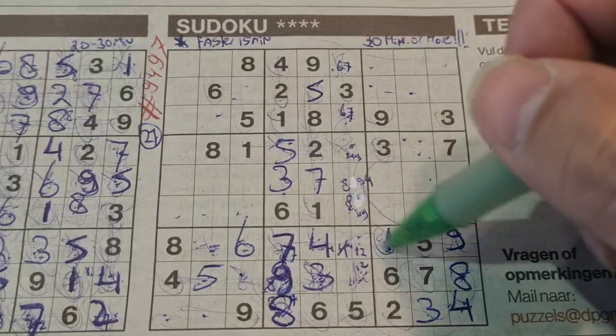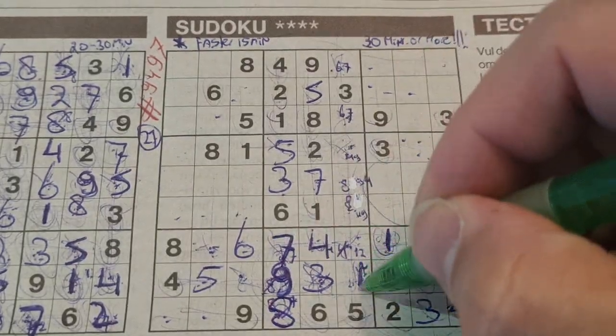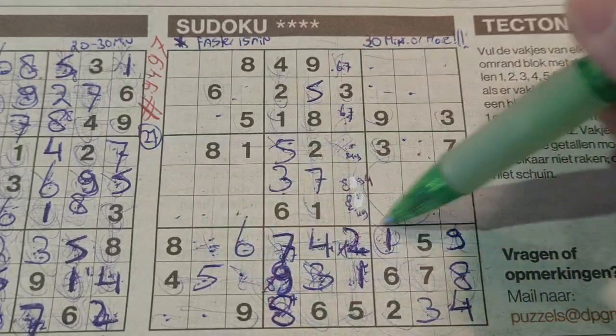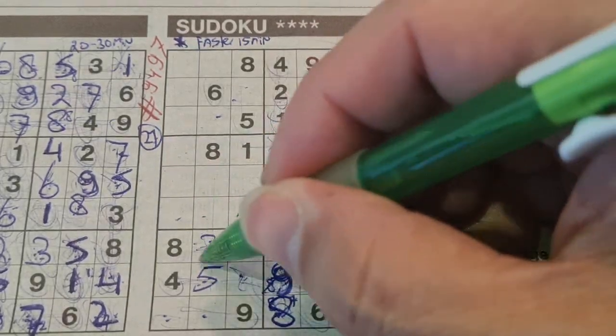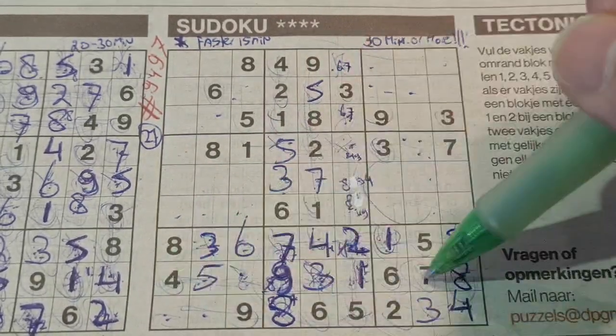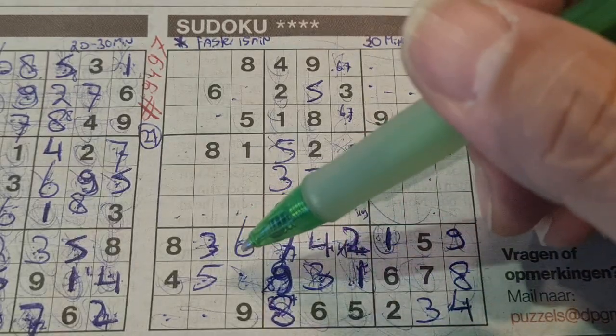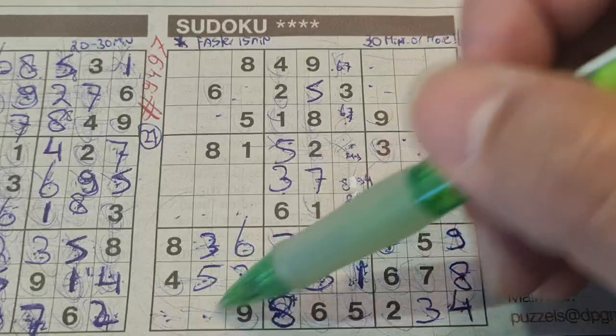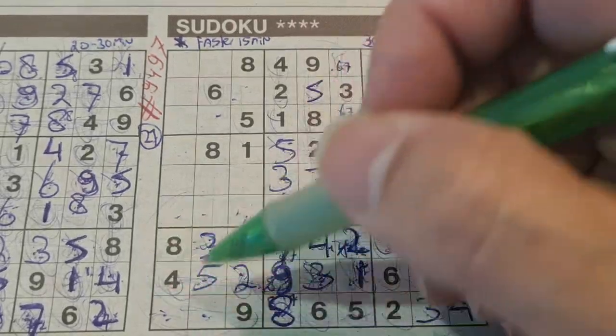1 and a 2. We have a 1 now in this row, no 1 there. 1 should be here, and a 2 goes there. 1 box left in this row for number 1, 2, 3 is missing. 1 box left in this row for number 1. The 2 is missing. 2 numbers left now in this big square. The 1 is missing. 2, 3, 4, 5, 6, 7 is missing.